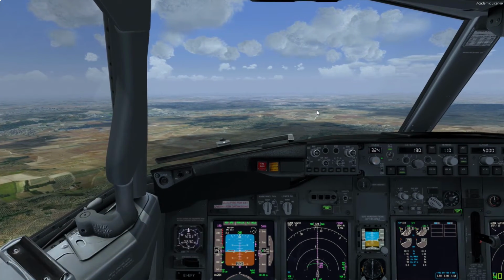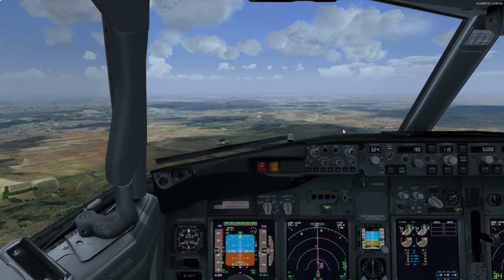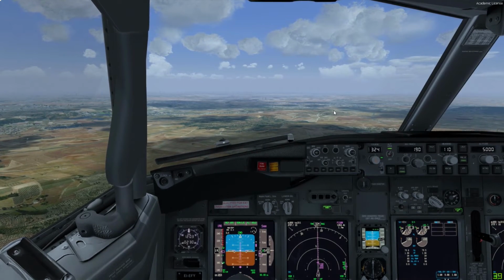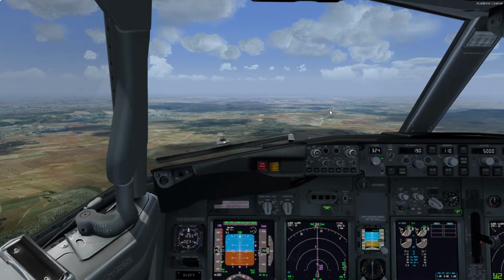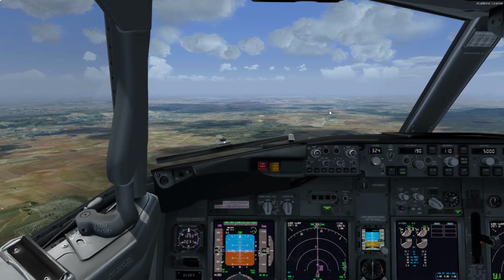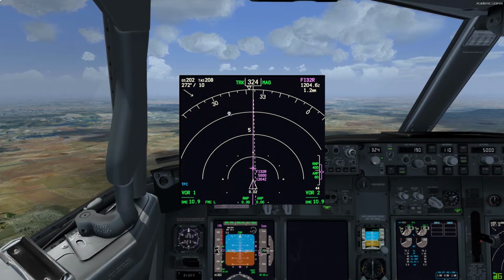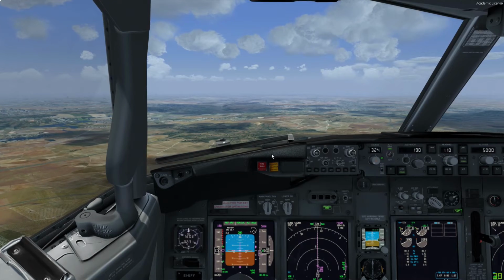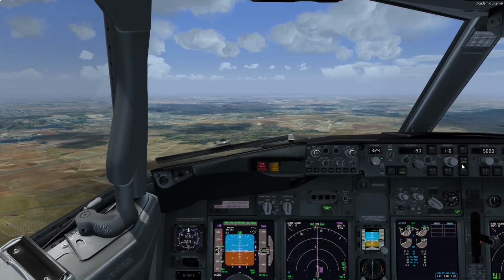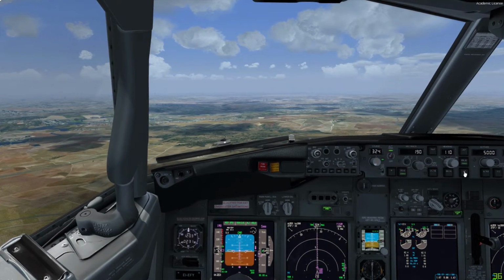2,500 checked. Still waiting for confirmation from Tower. And it looks like we've got a bit of a crosswind as well, 10 knots. Nice and challenging. Here comes the glide slope.